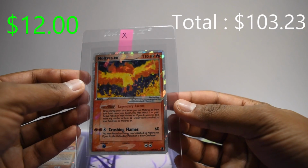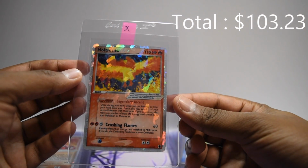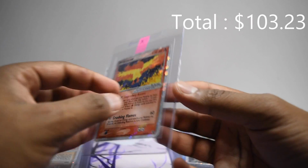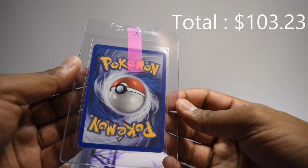Big surprise, I picked up this Moltres EX. So this is the secret rare card. There are three in Leaf Green, Fire Red, Leaf Green. We did pull this card on the channel in our celebrating our 1,000 follower video.